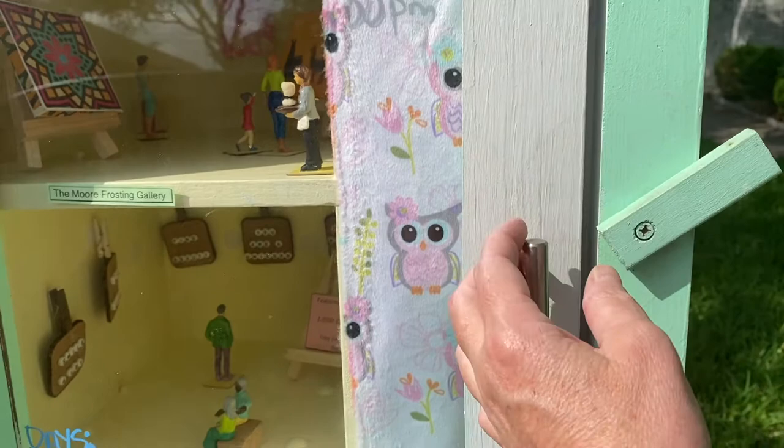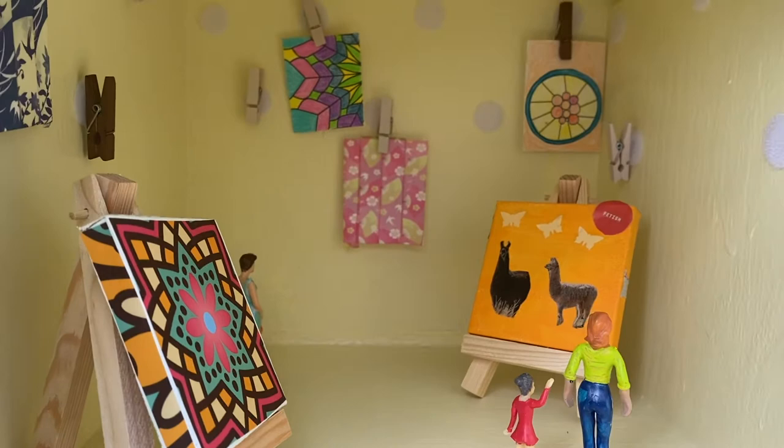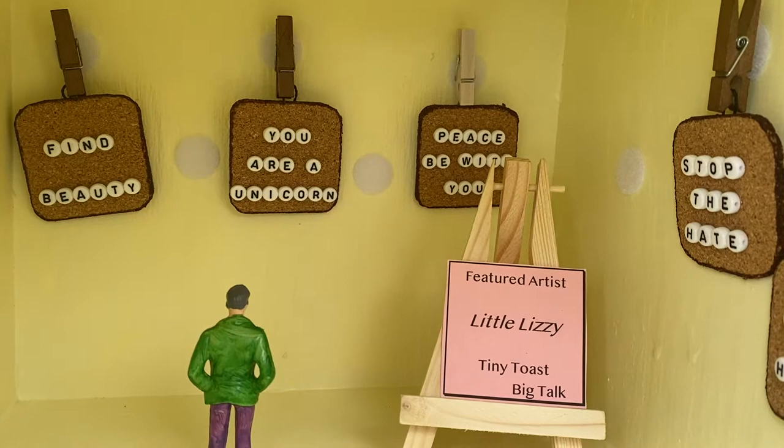This is the Moore Frosting Gallery. The upstairs is a variety of objects and arts. The downstairs has a featured artist, Little Lizzie. She did Tiny Toast, Big Talk.